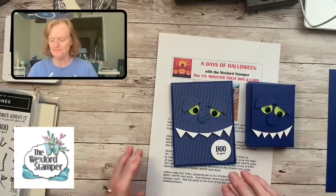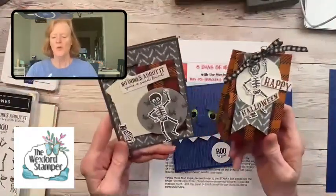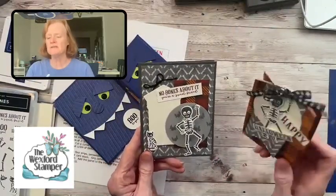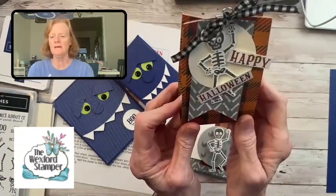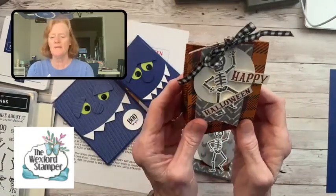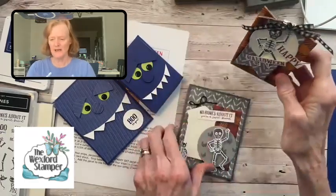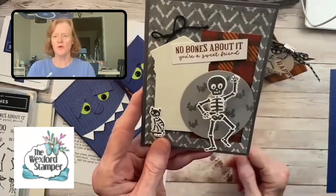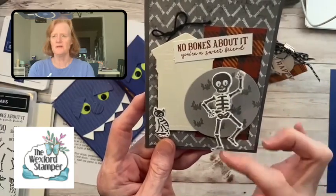All right, if you were with me yesterday, we made this cute little set of Halloween projects. This is a little treat bag or goodie bag. Love making that, so much fun. Gives you lots of space to put any kind of goodies you like. And then I shared with you this coordinating card with the little wobbles on those.